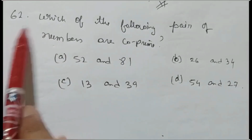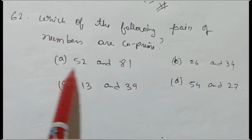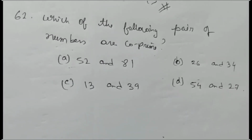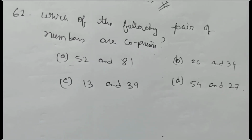Let us see question number 62. Which of the following pairs of numbers are co-prime? So their options are given here. We have to find out the pairs which are co-prime. Okay, so what is co-prime? Co-prime numbers are pairs of numbers that do not have any common factor other than one.